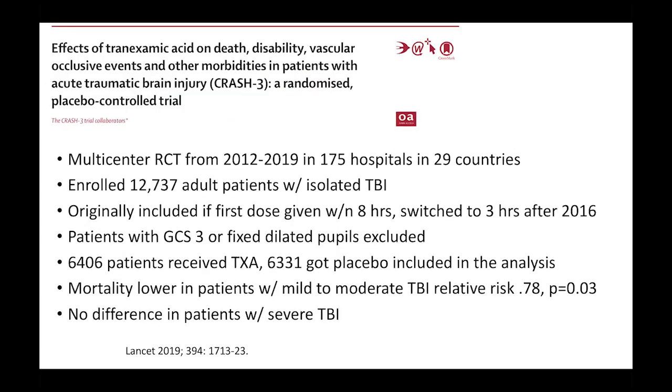So this is the CRASH 3 results, another big study looking at giving tranexamic acid in patients with traumatic brain injury. And in this study, about 6,400 patients got TXA and about 6,300 got placebo. And basically what they found was that mortality was lower in patients with mild to moderate traumatic brain injury, that is a Glasgow Coma Scale of 9 to 15, and it reduced their risk of death by 0.78. But there was no difference in mortality with patients that had severe traumatic brain injury. The mortality in the patients that got TXA with severe brain injury was the same as those who didn't.